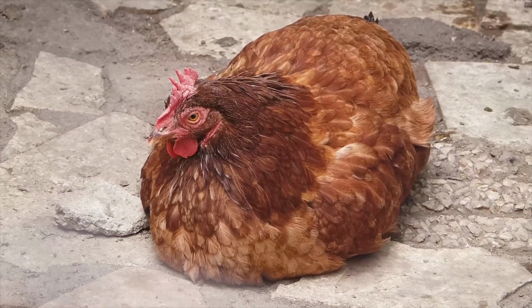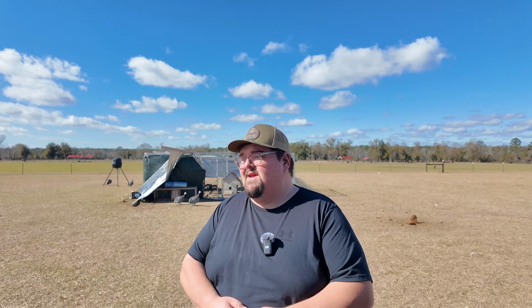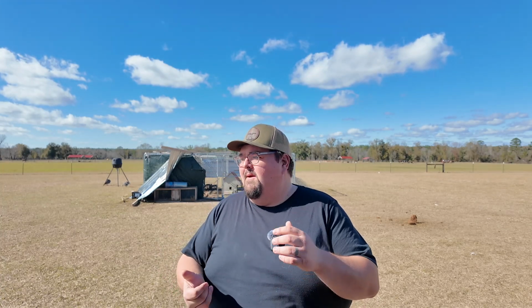I'm telling you, these Rhode Island Reds, man, they lay the quickest. When you're raising chickens, a lot of people don't realize it could take 8 to 10 months for them to start laying, and some at 6 to 8. Wow. And Rhode Islands are the best chicken breeds that really start laying early on. They lay a long time.